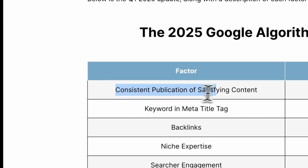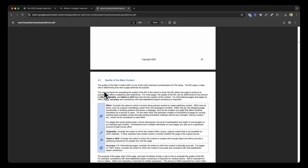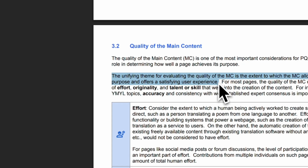The SEO firm First Page Sage has been conducting research about Google's ranking factors for the last 15 years and publishing their results. By far the most important ranking factor, according to their research, is consistently publishing satisfying content. Now, you don't need to look far in Google's official search guidelines to see that that's what they want too. Think about it. If you were Google, what kind of content would you reward with the top spot? The kind of content that perfectly satisfies user intent and makes the back button on their browser not even a temptation.